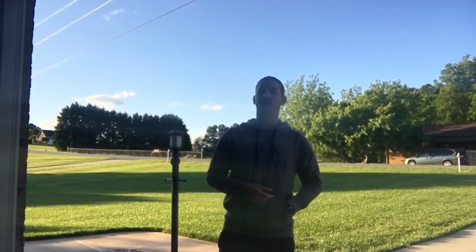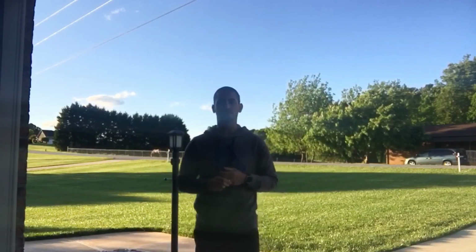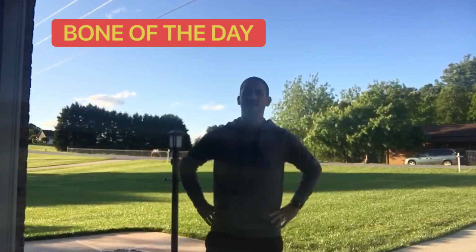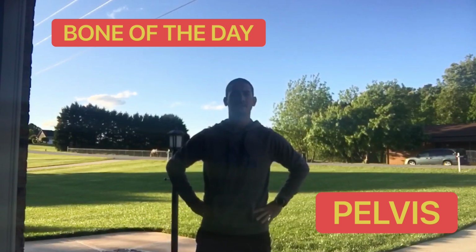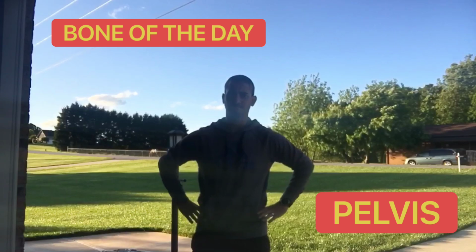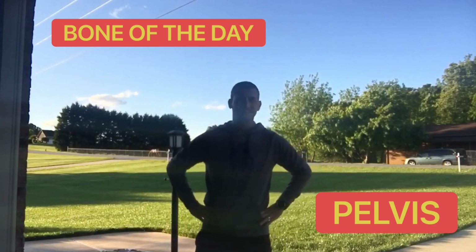We're going to move to our bone of the day. I know it's tough to see me in the video due to the shadow, but our bone for today is your pelvis bone. So you take your hands right here and you put them on your hips or your pelvis. There's your pelvis bone. Pelvic bone. Right here. As students at Balls Creek, we wiggle our pelvis like Elvis.